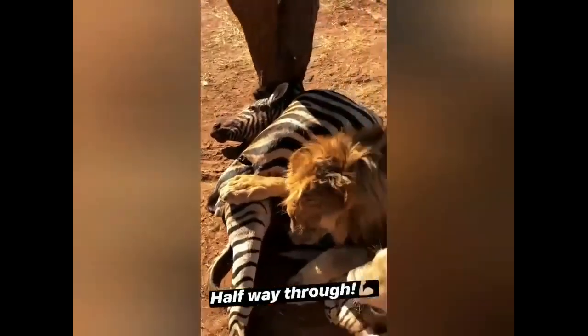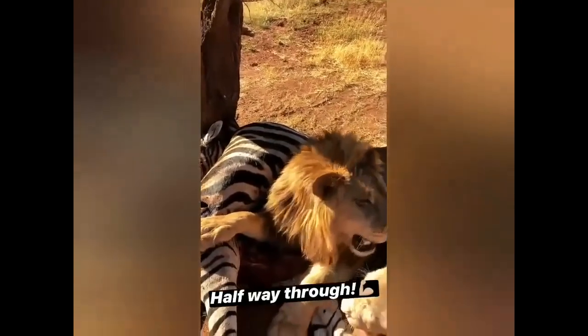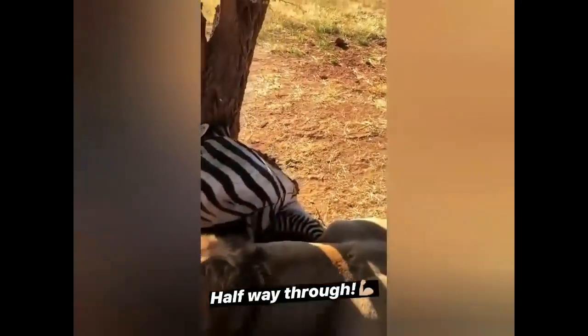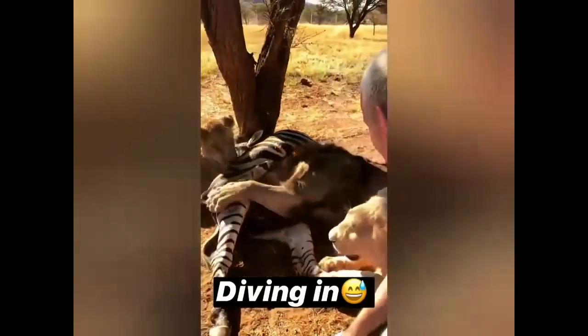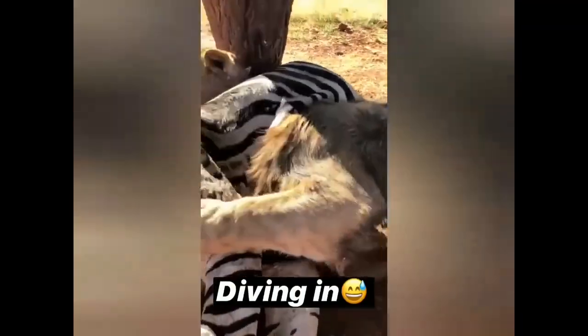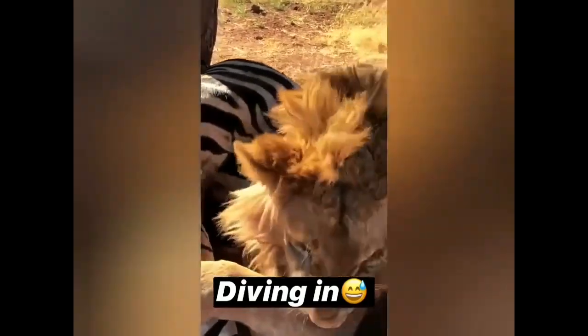All right, so this is the day after. You can see there's actually still quite a lot of meat left. It was a big zebra. He'll be busy another day with it, and then I think it will be done. Oh God, look at Dexter. He's literally going into that zebra. His whole head is in. Oh boy.